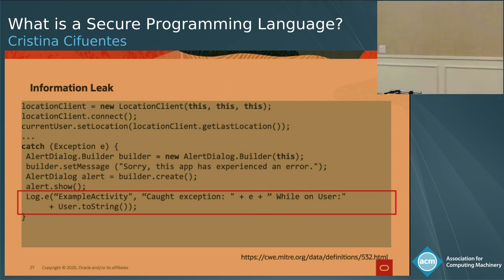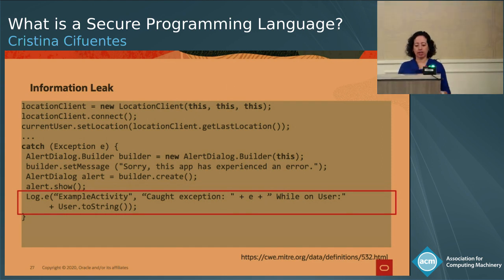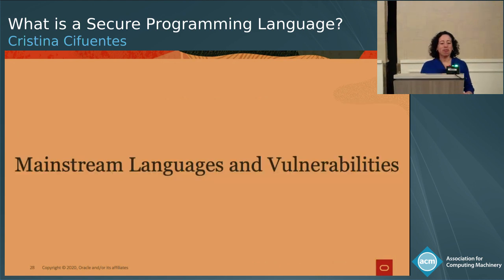All right? So those are just some examples, just to give you an idea of the type of vulnerabilities that we're talking about in today's talk. So now let us get into the actual talk itself. So what do we consider mainstream languages, and how do these vulnerabilities relate to those mainstream languages?